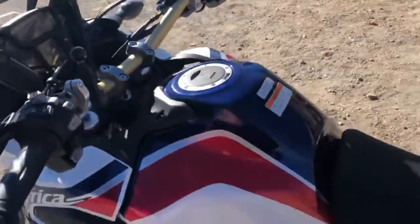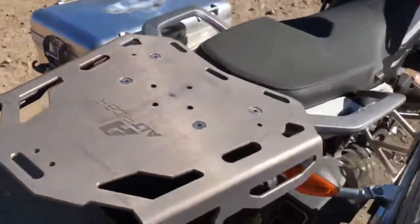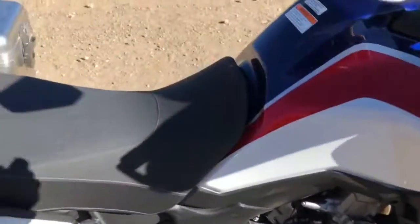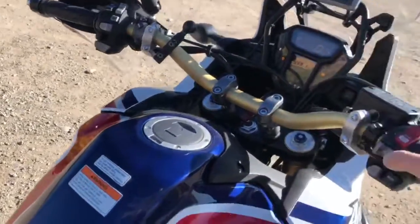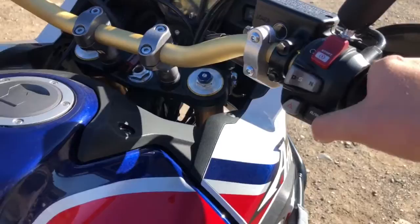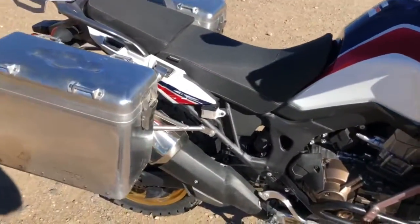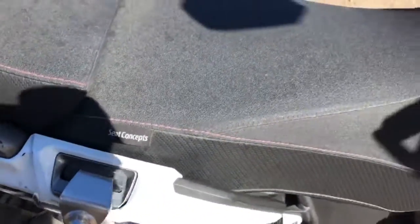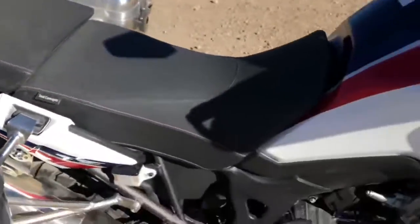Really nice bike. Lots of good features on it. Also has this guy right here for storing whatever you want on there. Of course, fully street legal like you would expect. And then to get it back into neutral, just make sure the bike's stopped. You press that, you're back in neutral. Really easy. Yeah, great bike, great for adventures. Oh, also has Seat Concepts seats, so a lot more comfortable for longer trips, front and back.